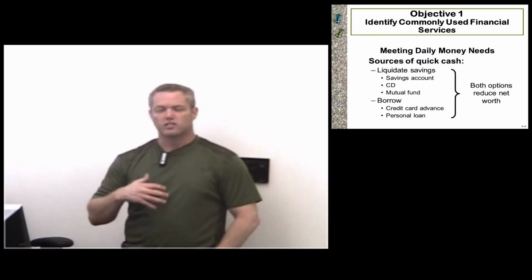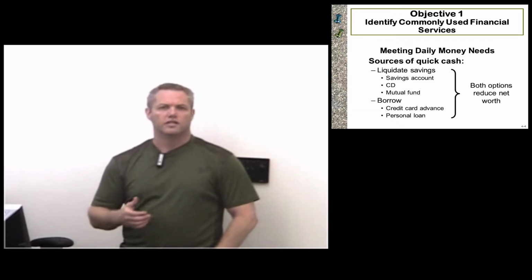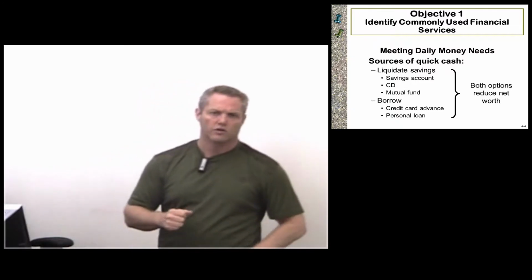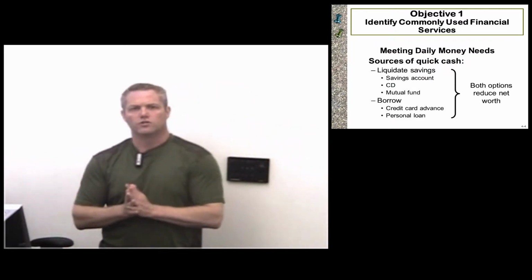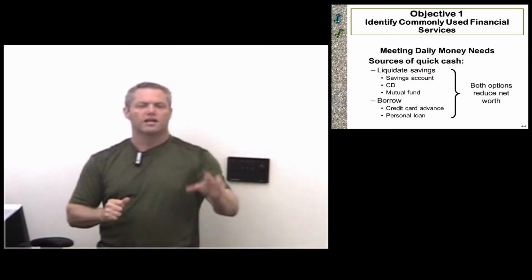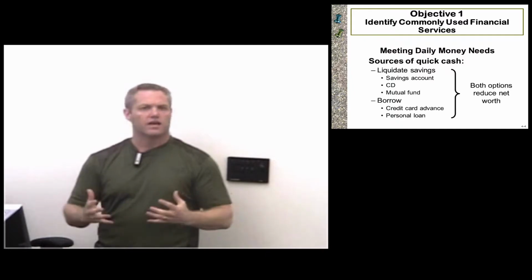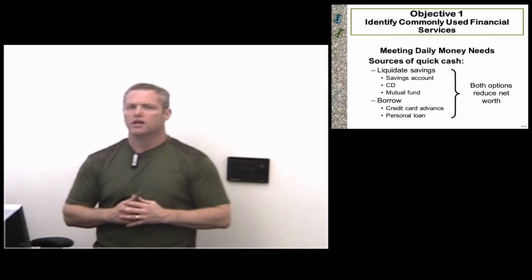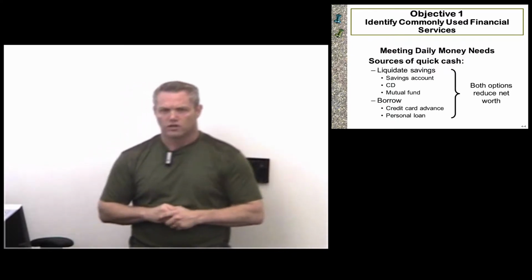The difference between, say, a personal loan and a car loan is a secured loan that is attached to the car. If you do not pay back that loan, they come and they repossess your automobile. Personal loans typically are not collateralized or tied to some other asset that they could repossess. And because of that, personal loans tend to be higher interest rates. So we want to try to stay away from personal loans.